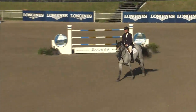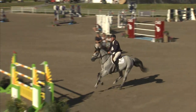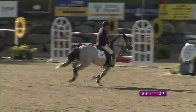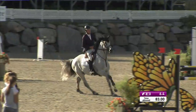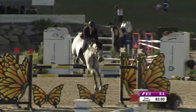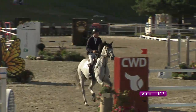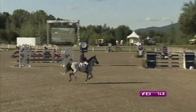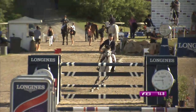Interesting to watch Mac warm up too. He does a lot more flat work than he does over fences in the warm up, and same on the wind down. He'll bring them out of the ring here and be out of sight for you on the webcast, but he does about 5 minutes of just trot work in the gate area just to cool the horse down. Yeah, it's always preparing for the next day or the jump off.